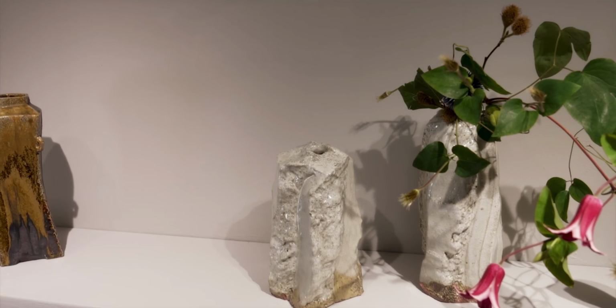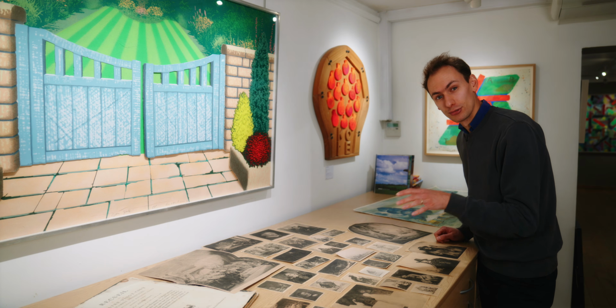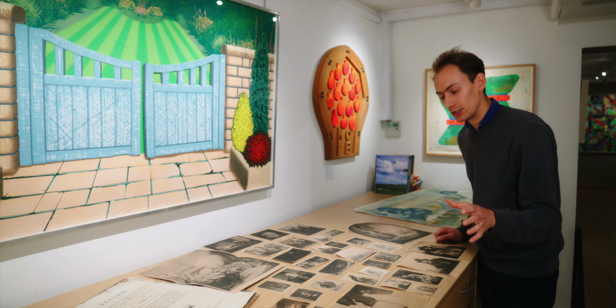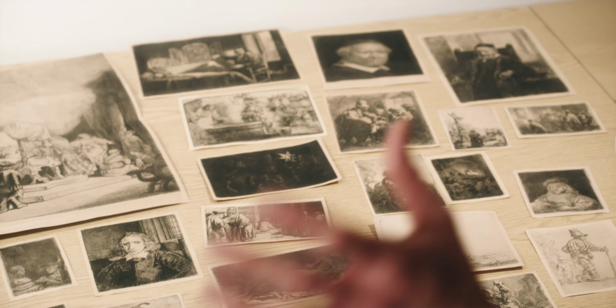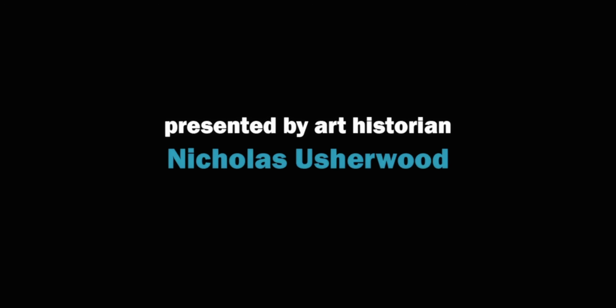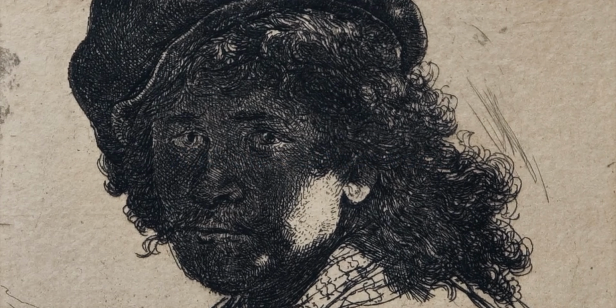Before we get into those, I thought I would start with these really extraordinary etchings by Rembrandt. And actually, first to introduce them to you, here's the art historian Nicholas Ushwood talking about the significance of some of these prints.